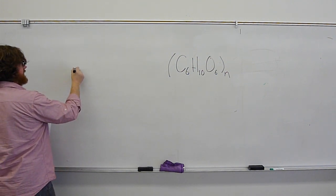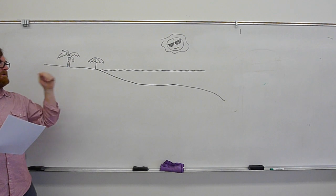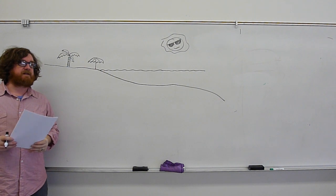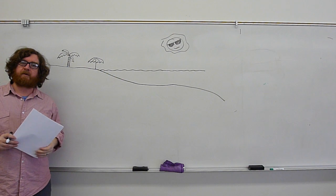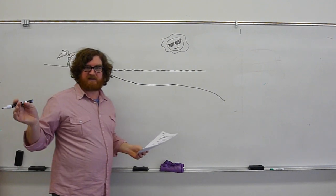And if I were to draw a nice beach scene here, beautiful day at the beach. So this is where we're going to start thinking about zooplankton. And remember, it's something that's considered plankton. All that means is that it can't swim under its own power. So if an organism is floating around in the ocean, we consider it plankton, as opposed to nekton.